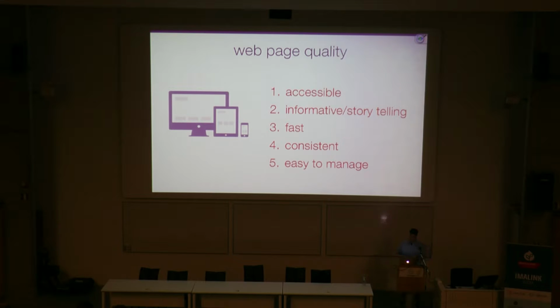And lastly, but very importantly, it should be easy to manage. If it's hard to manage, that's a bummer for the webmasters. It doesn't affect the visitors, but there are a lot of pages on these websites. And they have to be altered often. And the people have other tasks too. They do not only maintain the website, they probably have other things like printed brochures, which you have to take care of in some cases. So it has to be easy and fast to manage.